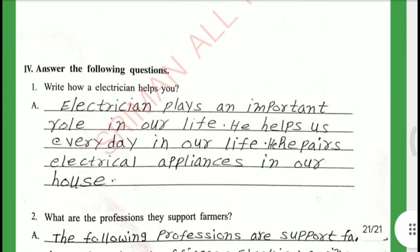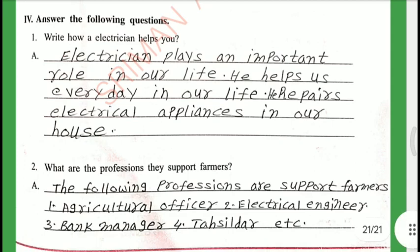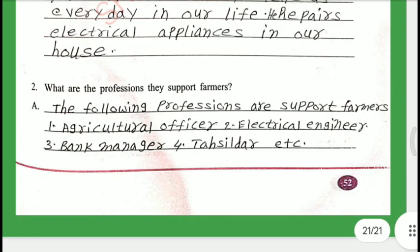Answer the following questions. Write how an electrician helps you. An electrician plays an important role in our life. He helps us every day in our life. He repairs electrical appliances in our house. Second one, what professions support farmers? The following professions support farmers: first one, agricultural officer; second one, electrical engineer; third one, bank manager; fourth one, tahsildar, etc.